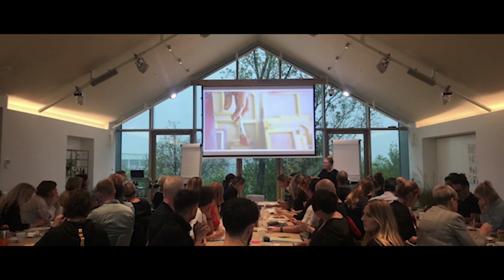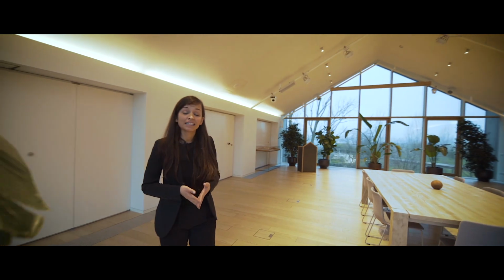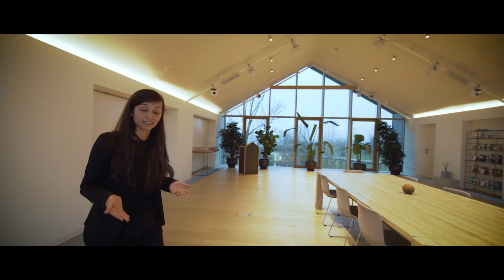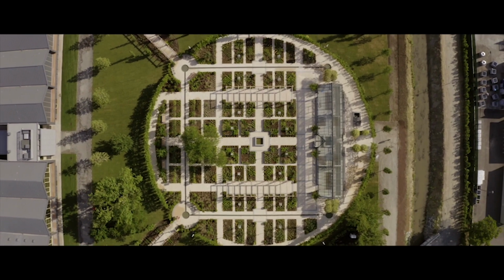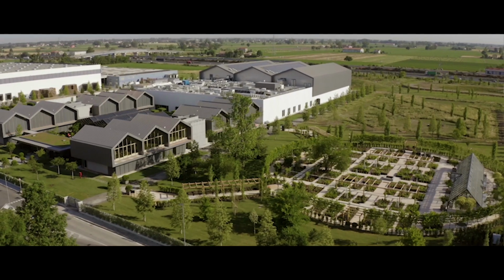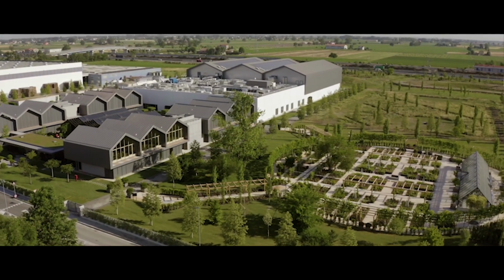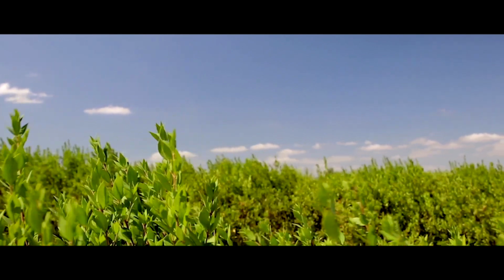As you can see, green is the common denominator of the area. Indeed, more than half of the surface is covered by plants, including the scientific garden and the Green Kilometre. The Green Kilometre is located at the end of the area near the motorway and is made up of a forest of bushes and 400 trees that work as noise filters and absorb CO2 and fine dusts.